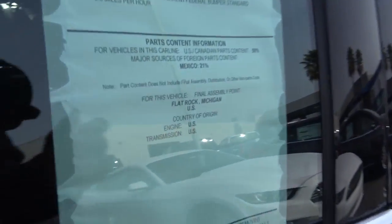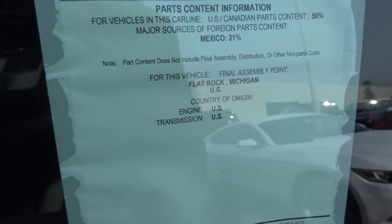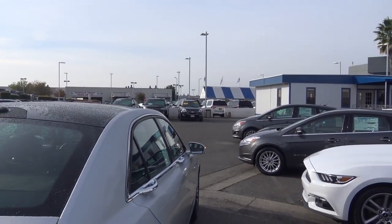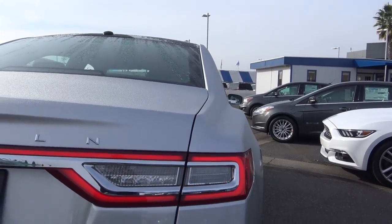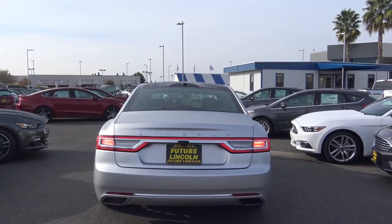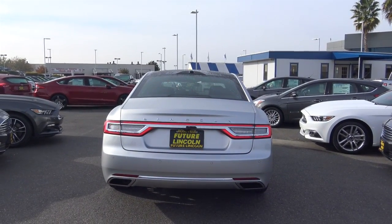Final assembly point for this vehicle, I'm glad to see this, is in Michigan, but it's not in Detroit, but at least it's still in America. Coming to the rear of the Continental, we have LED taillights with LED turn signal indicators, rear parking sensors, dual exhaust tips. It's kind of retro in its design language, especially when you get to the rear.